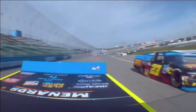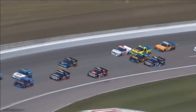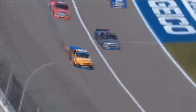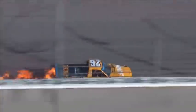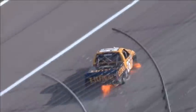Oh, Moffitt gets clipped, and they all wreck behind him. Anytime you lose momentum, Kurt, you can't really see what's going on ahead. It's going to cause issues. And that is that whole collection of trucks. That was Bayne and Crafton on the outside, and then Lessard on the inside. When you're the inside truck that close to somebody, it's going to snap around most likely on you. And that's where Lessard had trouble.